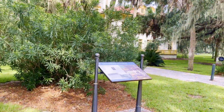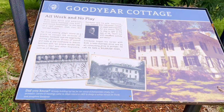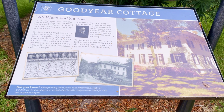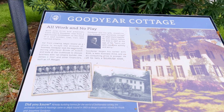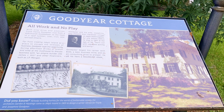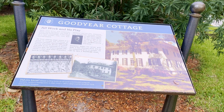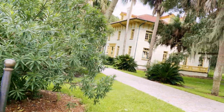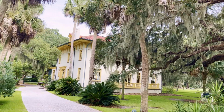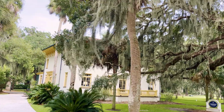Next residence we come along is the Goodyear Cottage. Yes, that is Goodyear Tire, Frank Henry Goodyear. Rose from a $35 a month bookkeeper to the head of a vast lumber, coal, iron, and railroad empire. Folks, that's proof right there what a little hard work can do. Dedication, planning, that's still possible today.